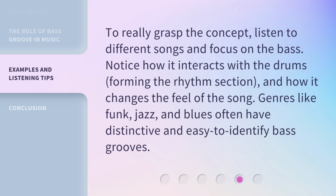To really grasp the concept, listen to different songs and focus on the bass. Notice how it interacts with the drums, forming the rhythm section, and how it changes the feel of the song. Genres like funk, jazz, and blues often have distinctive and easy-to-identify bass grooves.